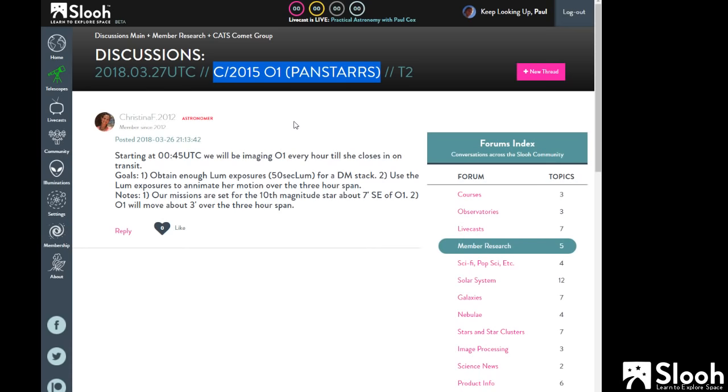So this is the first one discovered in a 2-week period, which is what the O represents. And then the stuff in brackets there, that's the Pan-STARRS All Sky Survey. So they were the discoverer. And comets are one of the few astronomical discoveries that can carry the name of the discoverer.